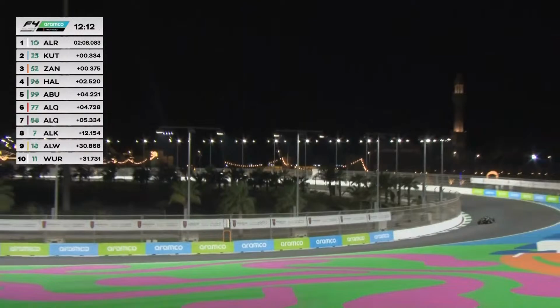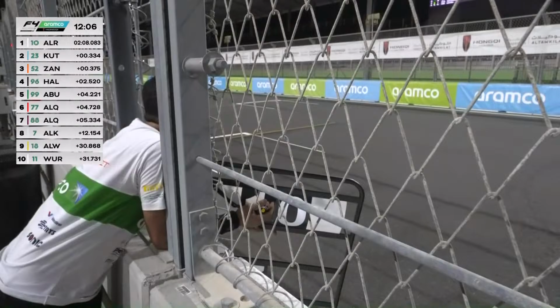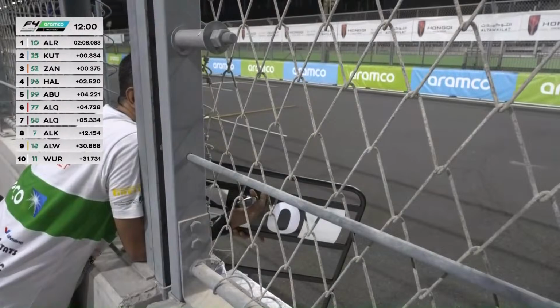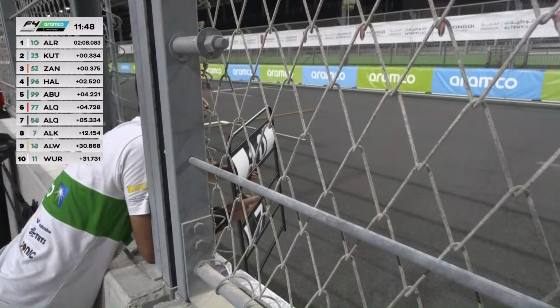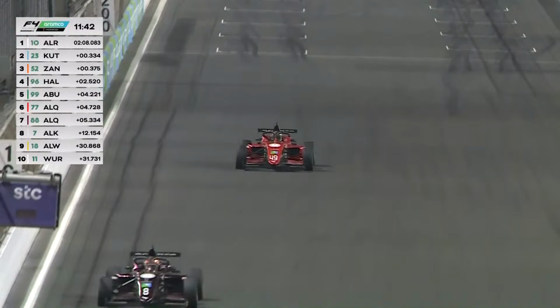We now have Petrovic on a purple first sector. Petrovic really has to make it happen if he wants to win this championship. He's now on a purple sector. He's pushing hard, and he goes to P1 with a 2.77, 3/10 of gap to Rifai.